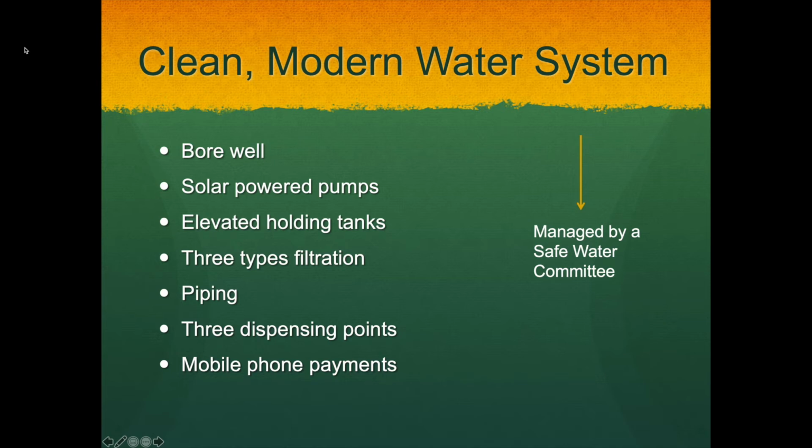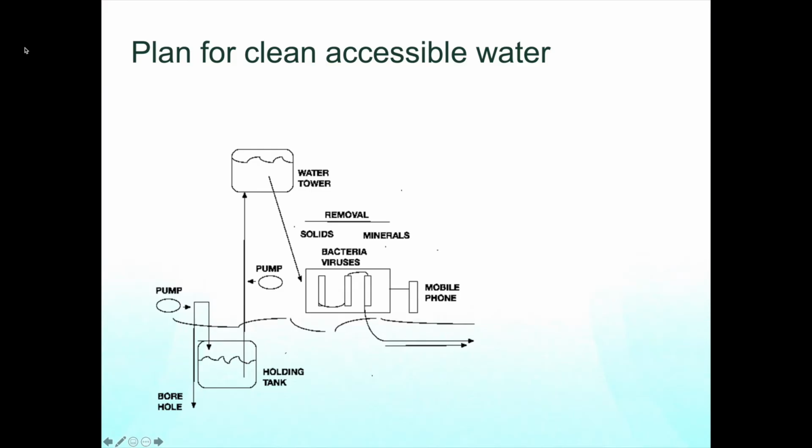These are the components of the clean water system. Sustainability is ensured through the Safe Water Committee, a group of villagers who will financially manage the system and direct maintenance. The Kisumu Central Rotarians previously have implemented a project similar to this. That project was completed in 2018. Both projects will last a minimum of 10 years. Please imagine on this slide solar panels to power the equipment.